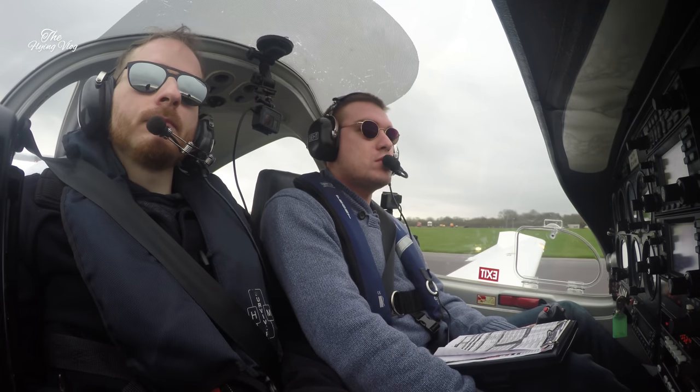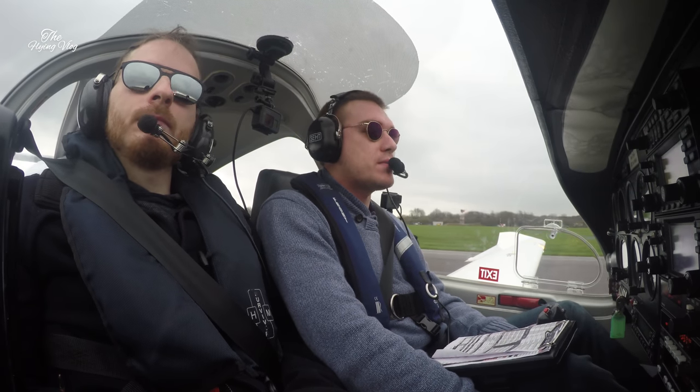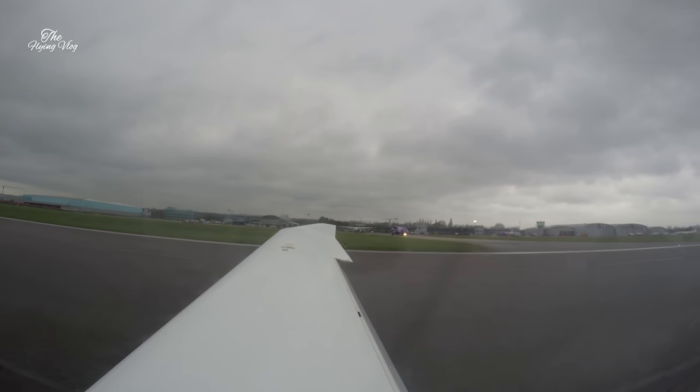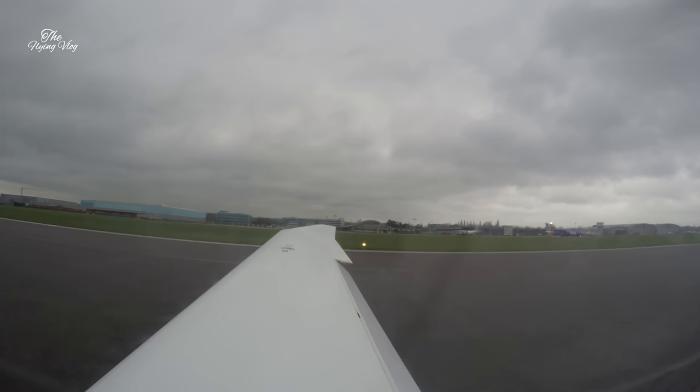Golf November Yankee, continue southbound to vacate Alpha 1. Vacate Alpha 1, Golf November Yankee. Brian 643, via Alpha 1, line up and wait, runway 20. Via Alpha 1, line up and wait runway 20, Brian 643.